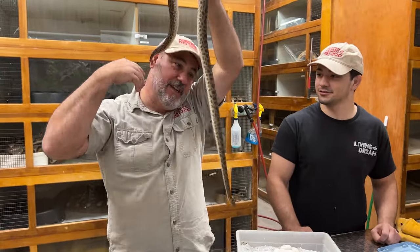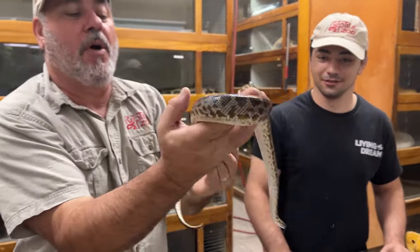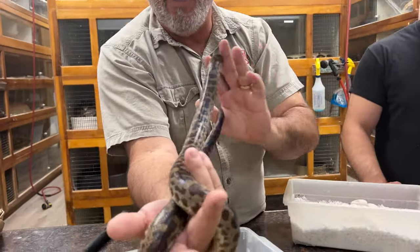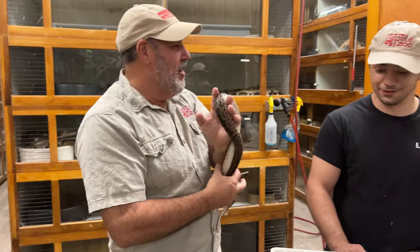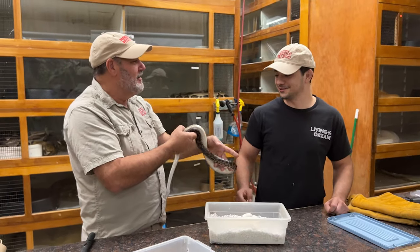She doesn't even look like she laid a clutch. I know. Look how healthy she is. She's great. Absolutely perfect body weight. Absolutely awesome spotted python. And she laid 16 eggs. Dang. Are you still scared of her? No, because she would have bit you.